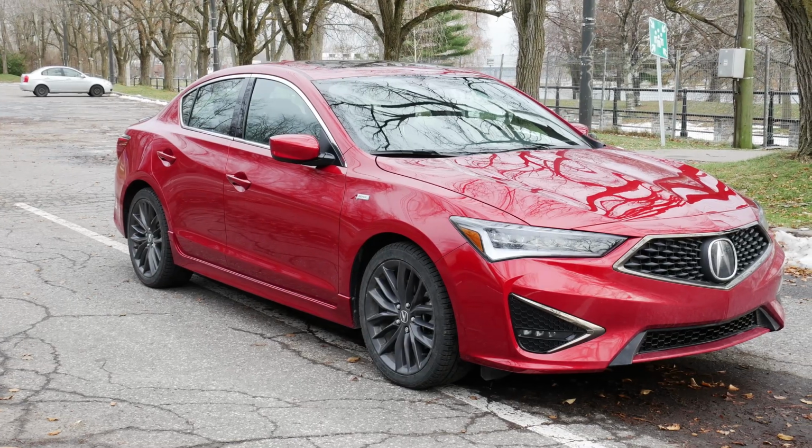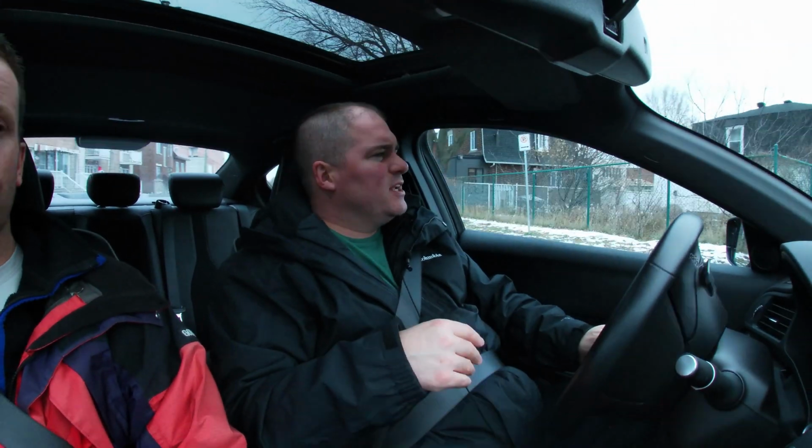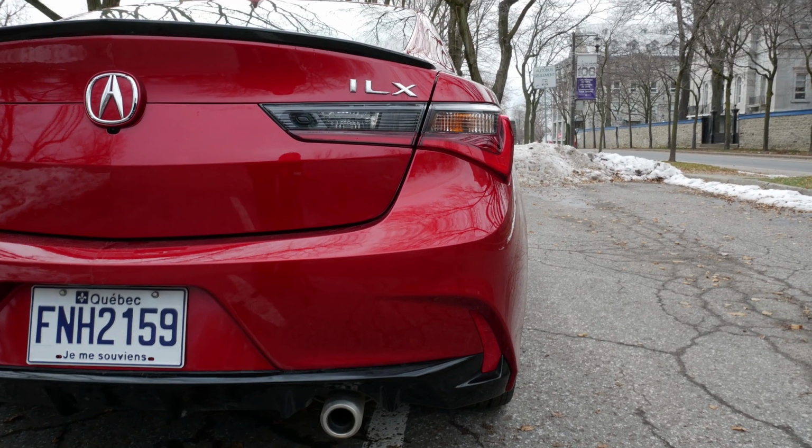So that's the exterior styling, offered in nice colors too. There's a nice red, there's a nice blue, so this is kind of nice. It's better than the regular black, whites, grays. I like a nice color. It's fun, it's a nice option, and it looks good on this car. Inside now, what's it like to drive?